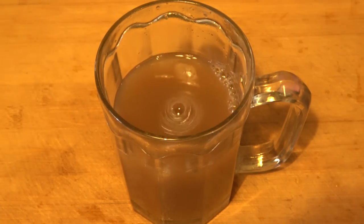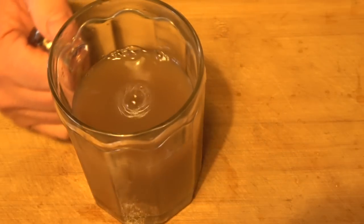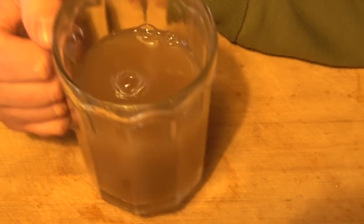It smells good too. You can definitely smell the cinnamon from those Ceylon sticks. They're amazing. So this is the truth: I've not tried this yet. It's nice and warm, not too hot or cold. It's a Goldilocks drink. It's just right.